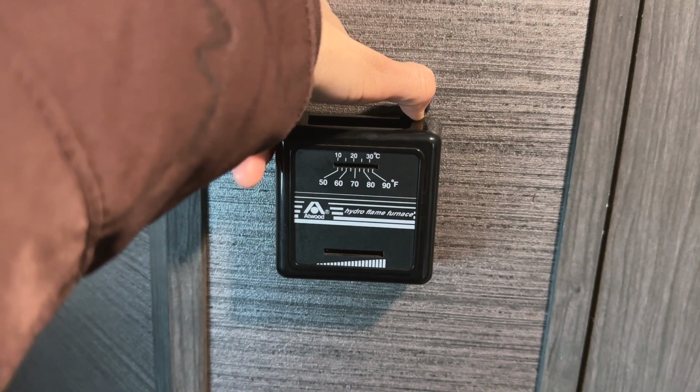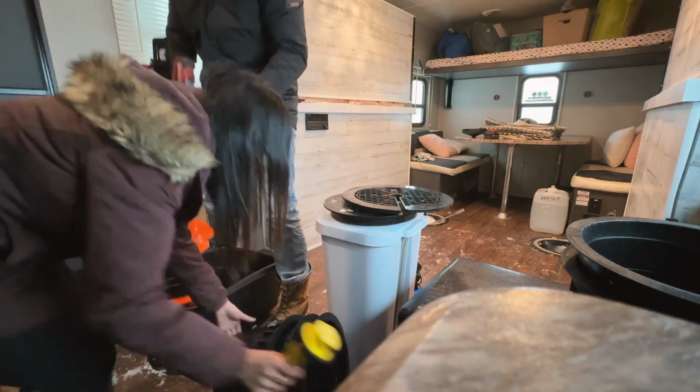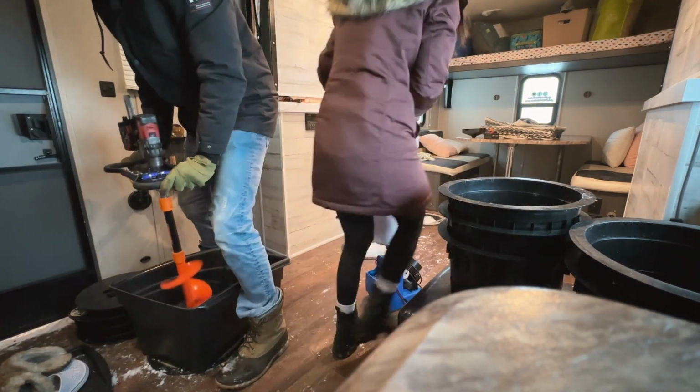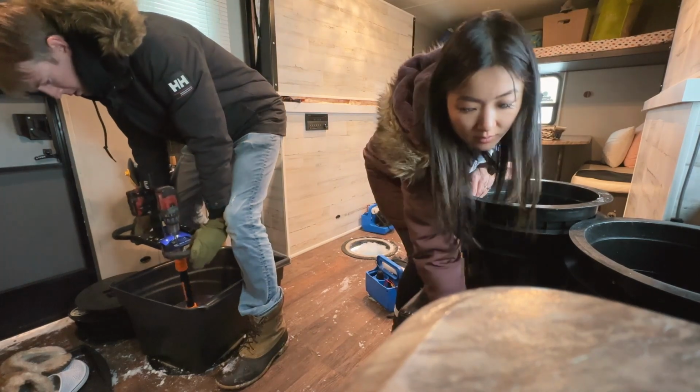All right, we just made it to our spot, and we're about to set up the fish house and get it all warmed up so the kids can come in. Turning the heat on is as easy as flicking a button. So what makes this a fish house and not a regular RV? There are holes on the floor for ice fishing.